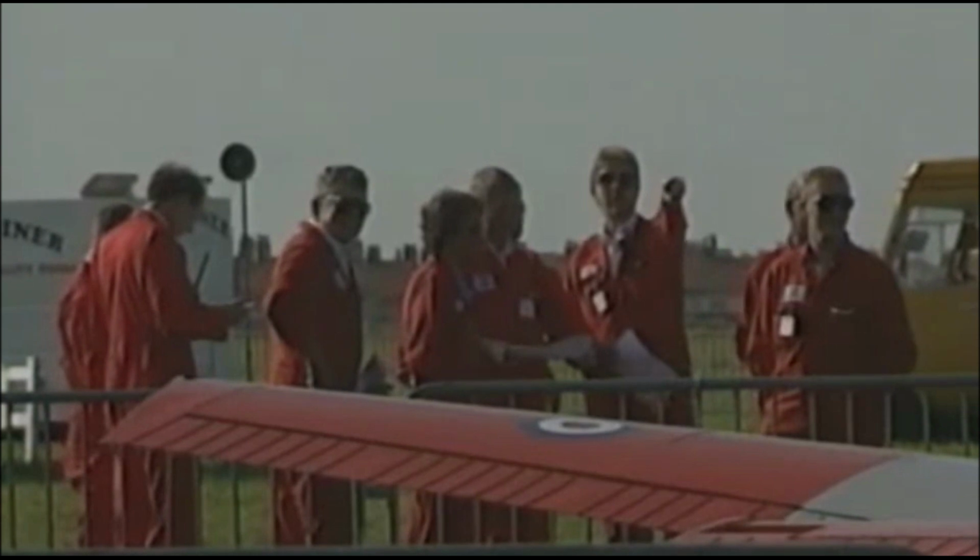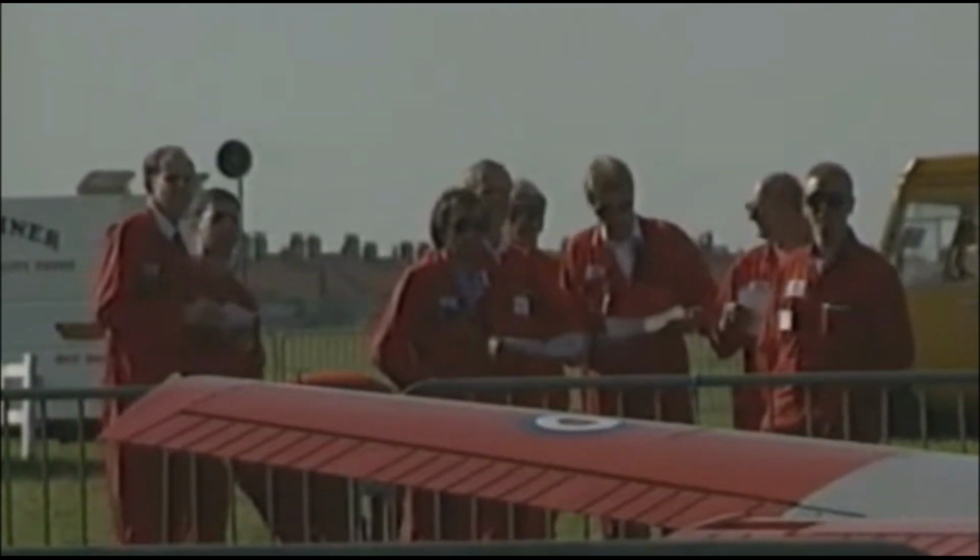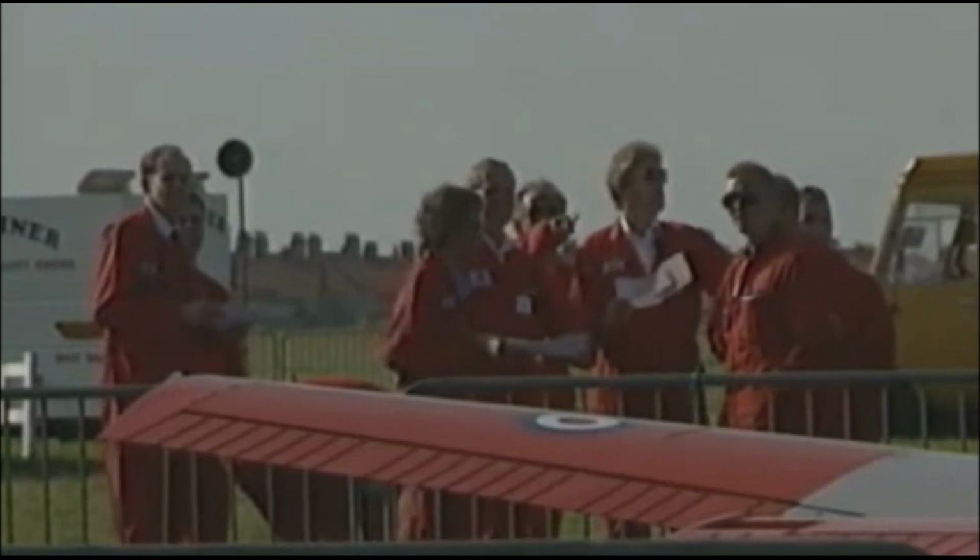Aviation's all about planning. Display flying, it's all about planning. But aviation and displaying aeroplanes is about being flexible. Because every show has a tremendous amount of work that goes into it. Not only money, but hard work. And hard work sometimes by a lot of people who aren't paid, perhaps, to do the job, but do it because they really enjoy doing it.